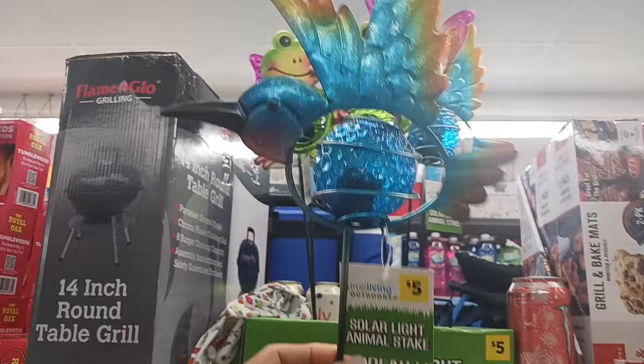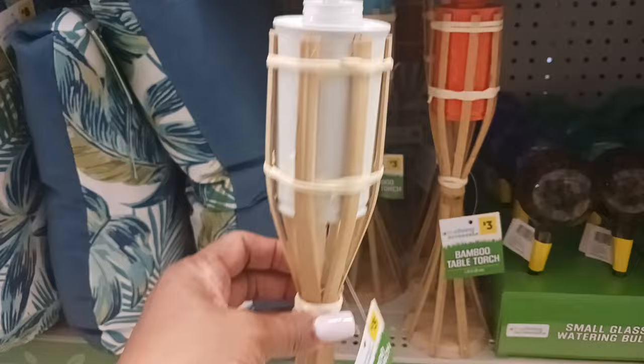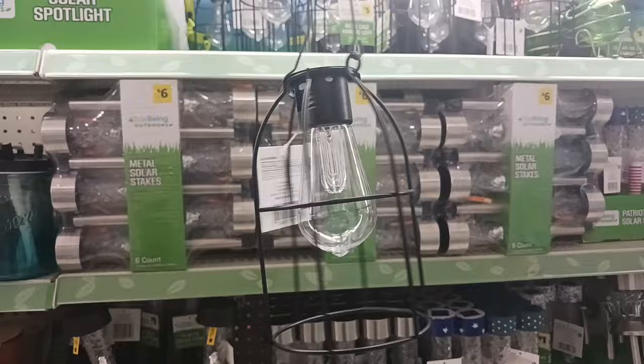Yeah, $5. Right down here, they have some bamboo table torches. Look at that one. They have it in white and orange and blue. I think those are the only colors, and they're $3. This would be nice on a table, like they said, like if you had something outside in the evening. This would be really cute. Okay, and right here we have some metal cage hanging lights like that, and they're $5. I like that.